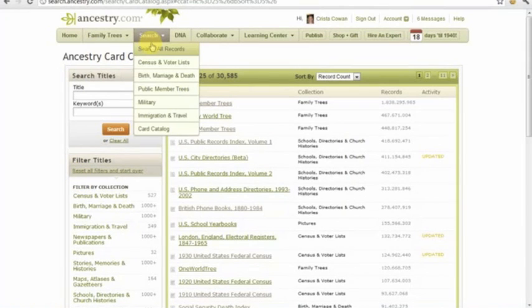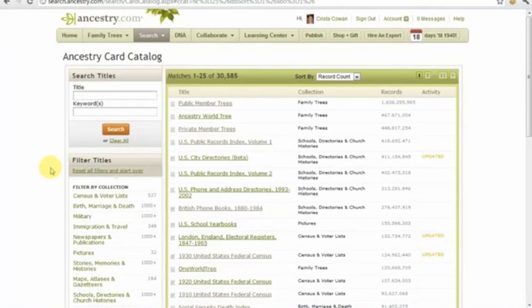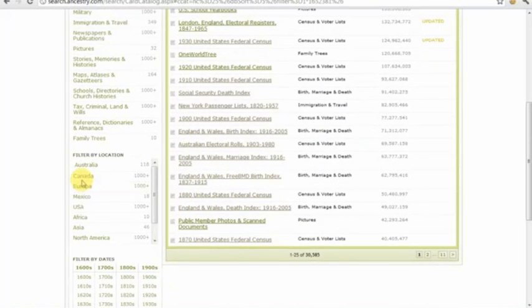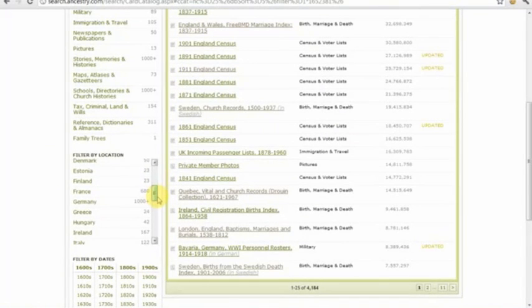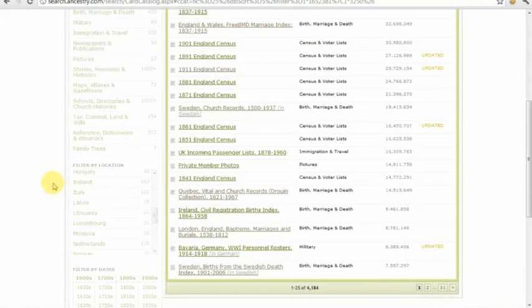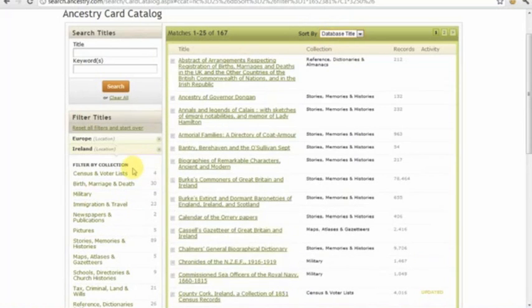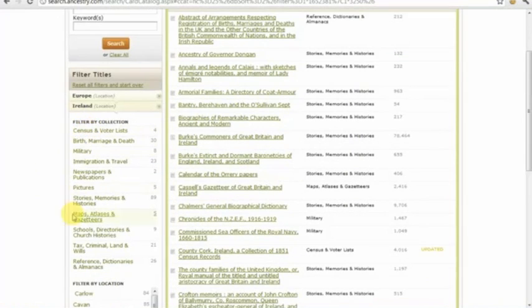Under the search button, hover over that, go down to card catalog. When you get to the card catalog, you're going to need to click on Europe to filter by location, and then scroll down to Ireland, and that will give you a complete list of all 167 databases containing Irish records on Ancestry.com. You can sort it however you'd like, and if you want, you can filter it by record collection so that you can just explore what records even exist or are available on Ancestry.com. Hopefully that will help you.